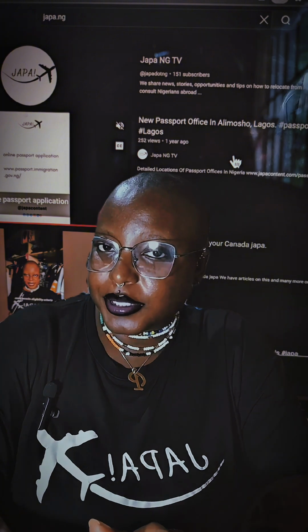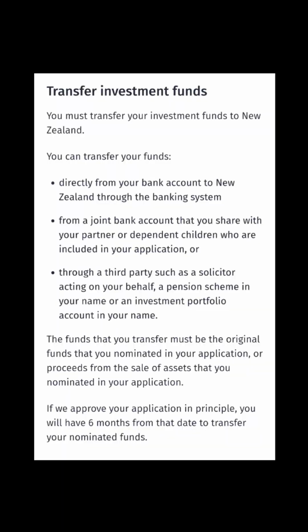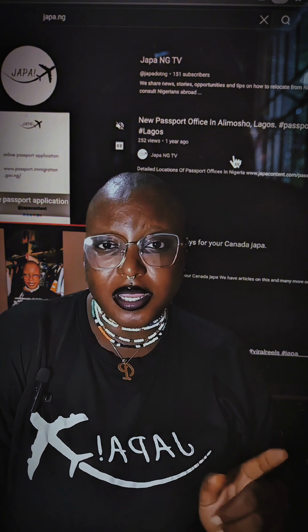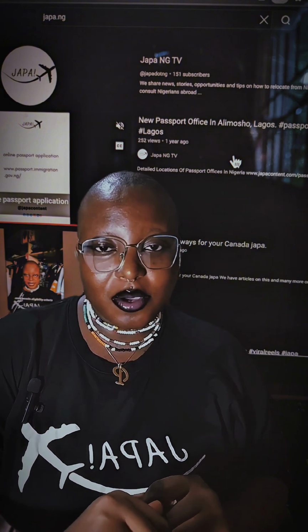For the step-by-step process: 1. Check eligibility and gather your documents. 2. Submit your expression of interest with proof of funds. 3. Receive approval in principle. 4. Transfer and invest your funds within 6 months. 5. Lodge your formal visa application and come to New Zealand on a work visa. 6. Enjoy life in New Zealand while you keep your investments going.